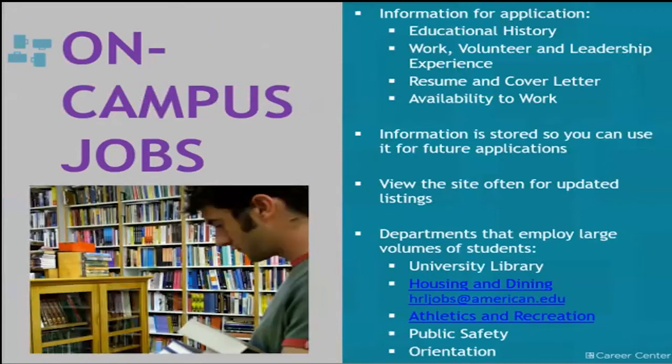As we spoke about on-campus employment and submitting your application broadly, one of the things you'll need for your application is your educational history. Put the education that you've received, your high school diploma. If you had a concentration in high school, put that program in there. That's always helpful for employers to know. Also include your work and volunteer experience, and any leadership experience you may have. It's good to share any type of work that you've done outside of school to help employers get a better understanding of your experience working.